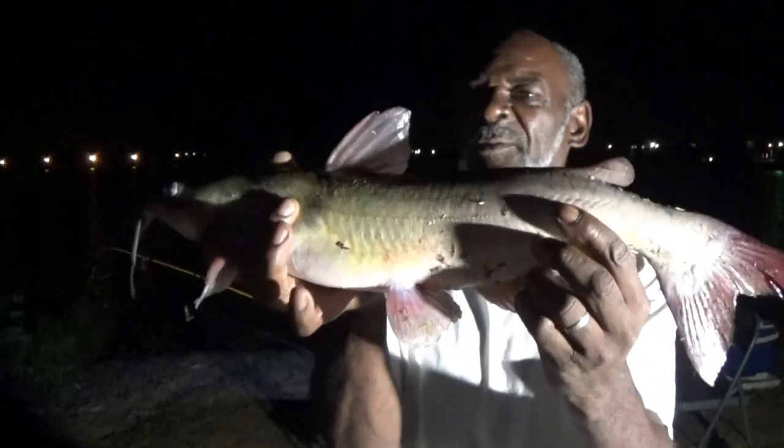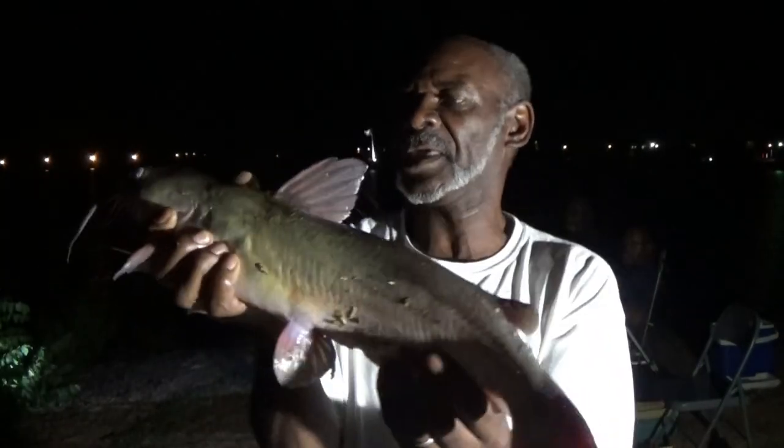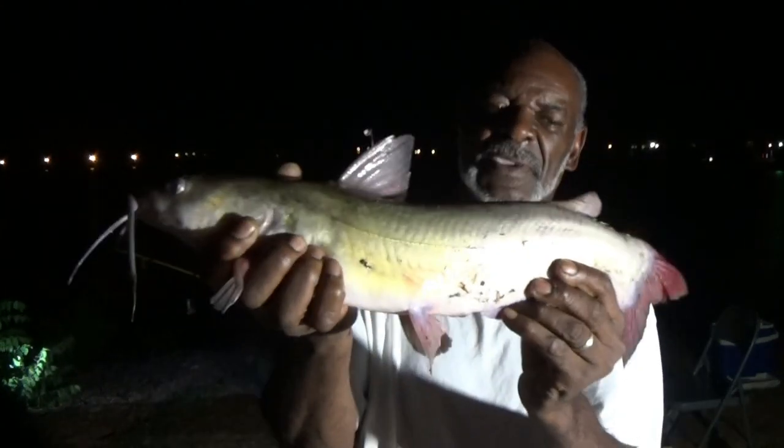Yes, sir, the second of the night. He's a little bit bigger than the first one, but he's good meat. Yes, sir. Let me get him back in the water.